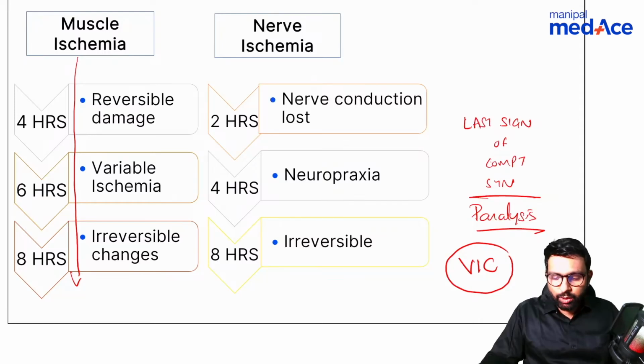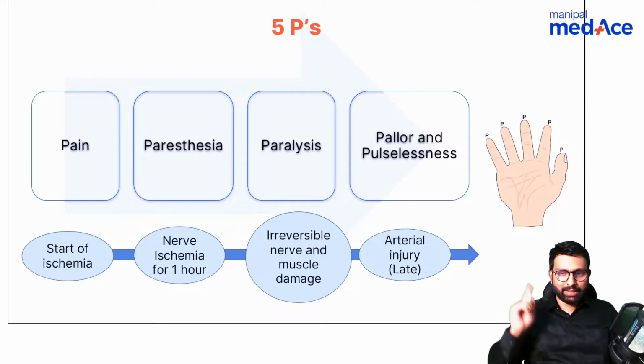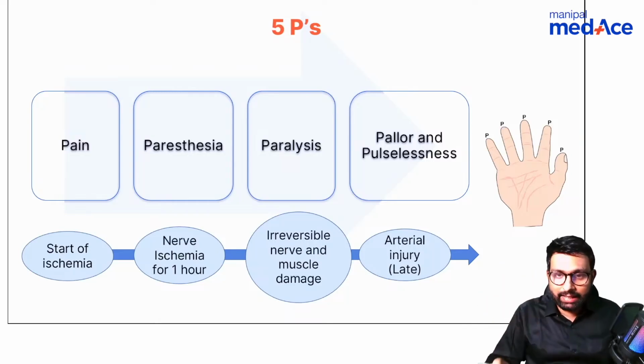Okay, so this is what happens in compartment syndrome. These are the 5 P's that students love to talk about, but understand the sequence of the 5 P's. It starts with pain, which is the most important one, goes through pallor and pulselessness, but the last sign is paralysis. Don't get confused by this chart here. The last sign is still paralysis.